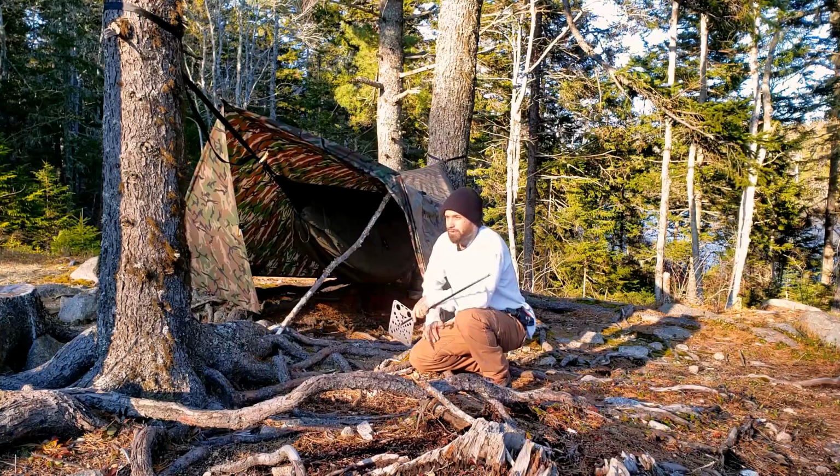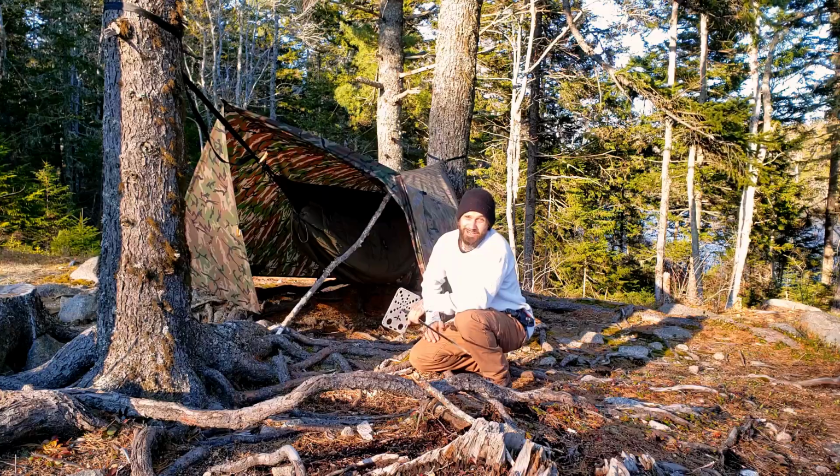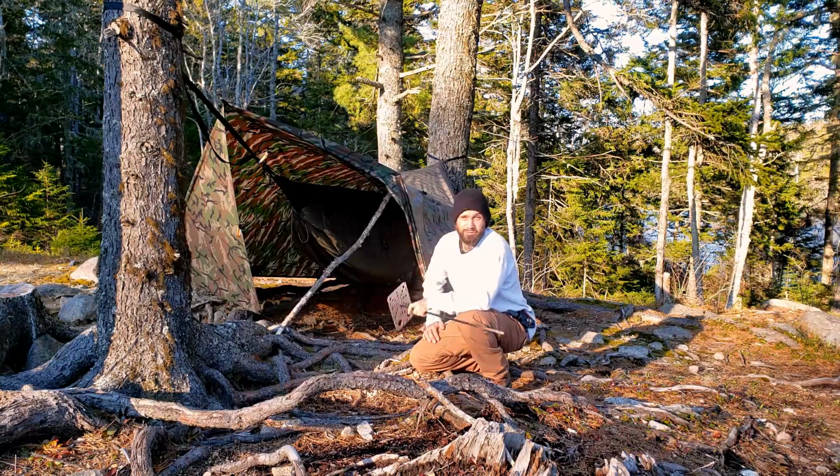So I got my table, and I cracked into a beer, and I got my camp chair. I should probably mention that. I brought my camp chair, and I haven't set it up yet. So I went ahead and set that up. So I'm gonna go down to the lake with my table, my beer, my chair. And I'm gonna chill out, and I'm gonna enjoy it.